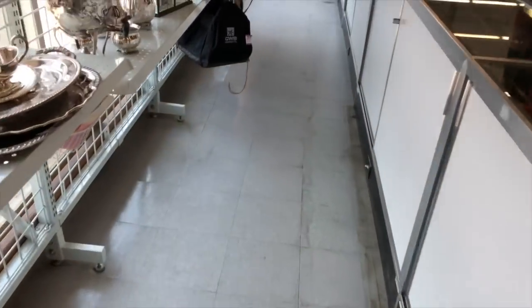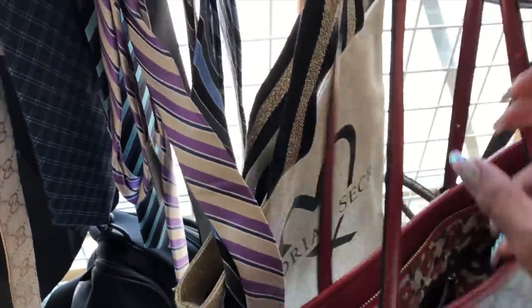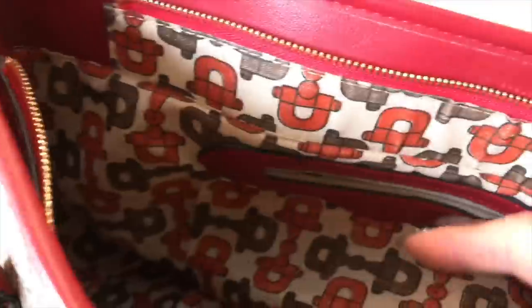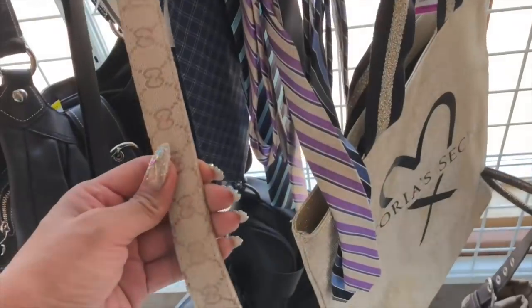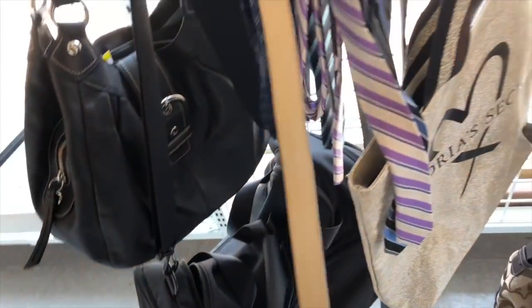I saw something interesting already over here. This bag. Oh, it's so cute. Isn't that cuteness personified? It's super cute. $30? Yes. What is all this other stuff right there? Oh, I have this Gucci belt. No marking on it though.